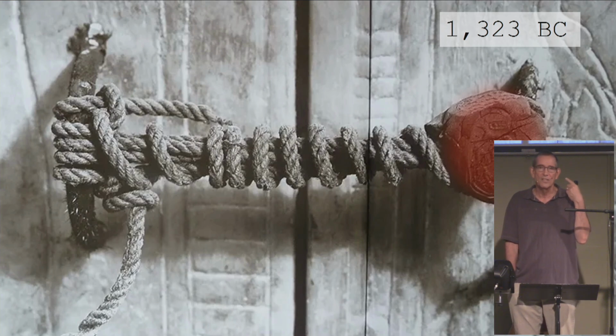Actually, there's no curse on this seal. This is just a royal seal saying, according to my authority, don't go in here. You cannot go in here. And this is a very common theme. This has happened in ancient times all the time. We'll see it a little bit today.